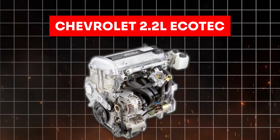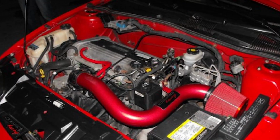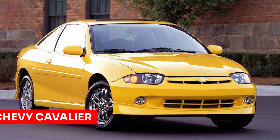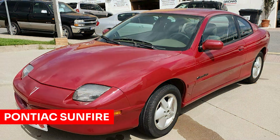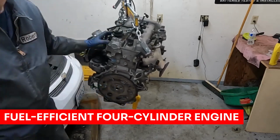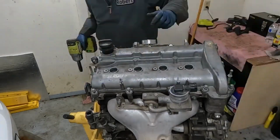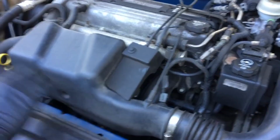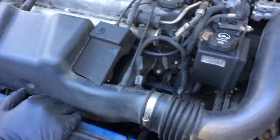Chevrolet 2.2-liter Ecotec, weak, fragile, and expensive to maintain. The Chevrolet 2.2-liter Ecotec engine, used in models like the Chevy Cavalier and Pontiac Sunfire, was designed to be a simple, fuel-efficient four-cylinder engine. However, what it lacked in power, it more than made up for in constant mechanical issues and expensive repairs that made it one of Chevrolet's most frustrating engines.